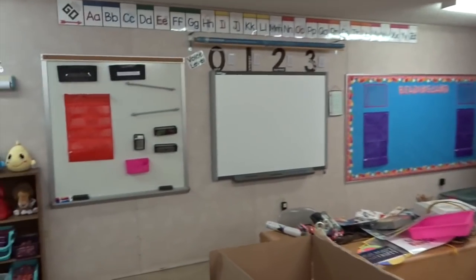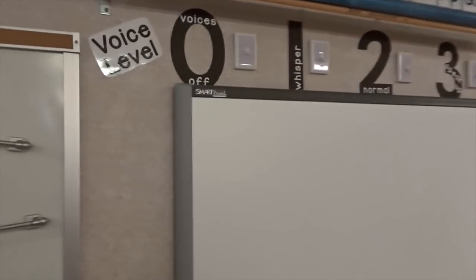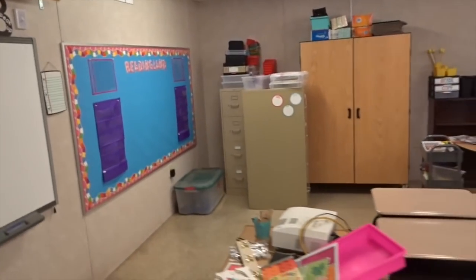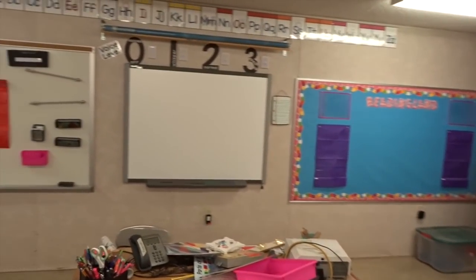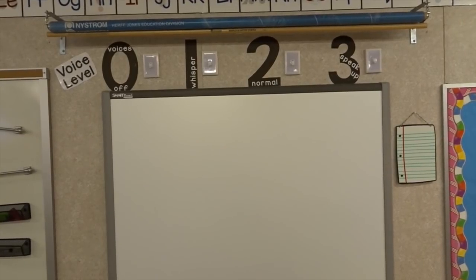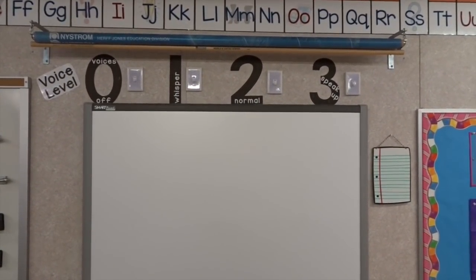First, I made these numbers this weekend and this little voice level sign. I don't know if I'm going to keep this, but I didn't want to actually cut out those letters, but I don't think it looks that bad not cut out. So those numbers are kg blank space solid, and those are my voice levels.